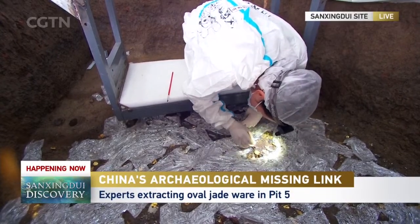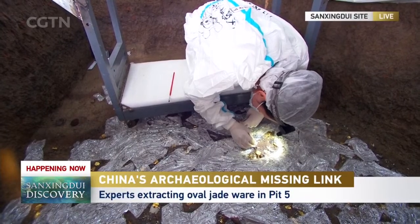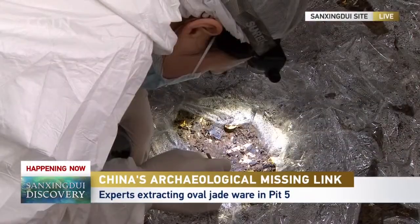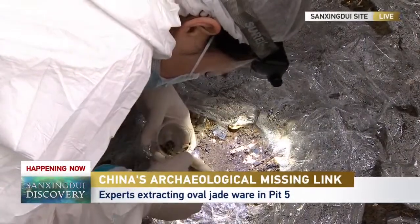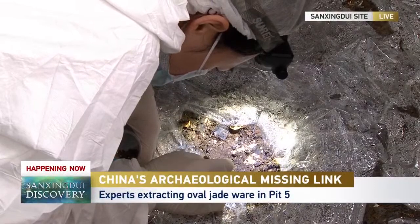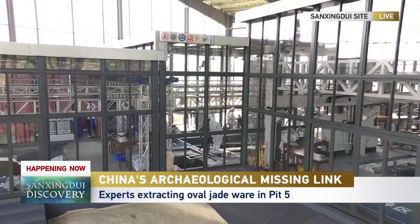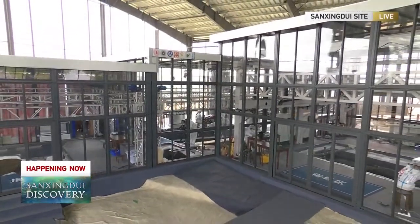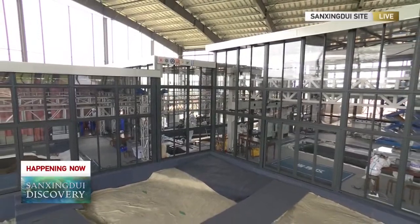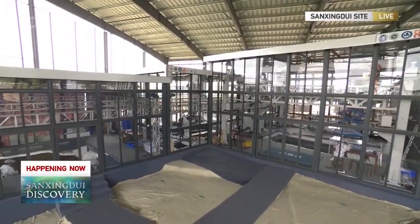And we also have to further study if there's any motif on the surface of it. If it's heavily fragmented, then we have to ask for help from the laboratory workers. Our archaeologists are still working very hard in the pit. They are continuing with this collection and cleaning work. And we will continue to give you the updates.